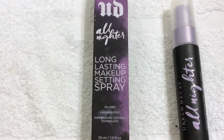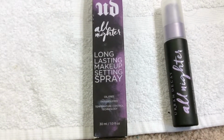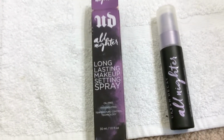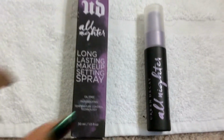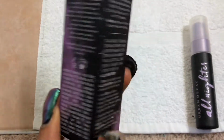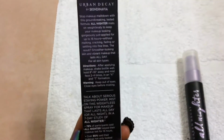This is oil free, paraben free, and has temperature control technology, meaning I was in a hot environment and my makeup wasn't going anywhere. And these are the ingredients of the spray. Oh, and another thing is my face does not break out with this, so that's amazing.